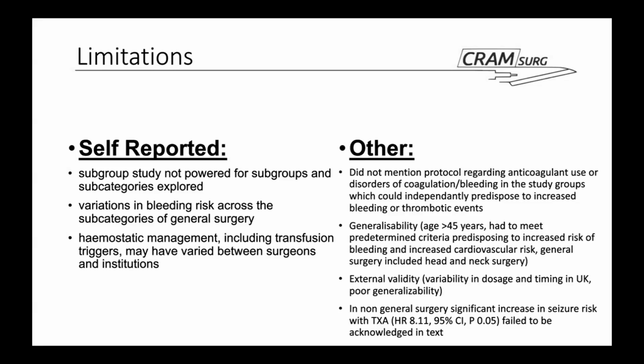External validity, there is variability in dosing and timing in the UK. In NICE, they mention using tranexamic acid for trauma patients as a loading dose and then an infusion over 8 hours. However, in this study, they have used 1 gram of tranexamic acid at the start and at the end of the operation, so 2 doses.